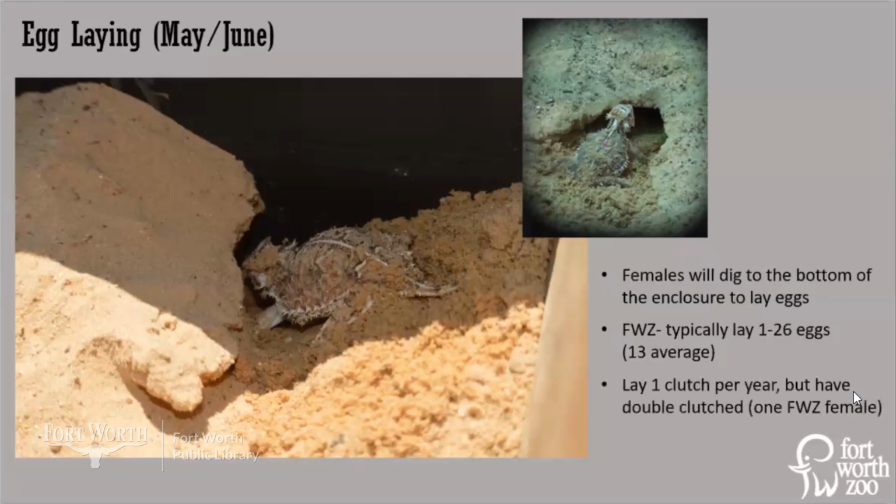Typically they only lay one clutch per year, but we've had one female lay a double clutch. We have had more females lay double clutches in more recent years, and that's if they are bred immediately when they come out of hibernation. We know now that they can double clutch and have a second group of eggs that they lay later in the year.